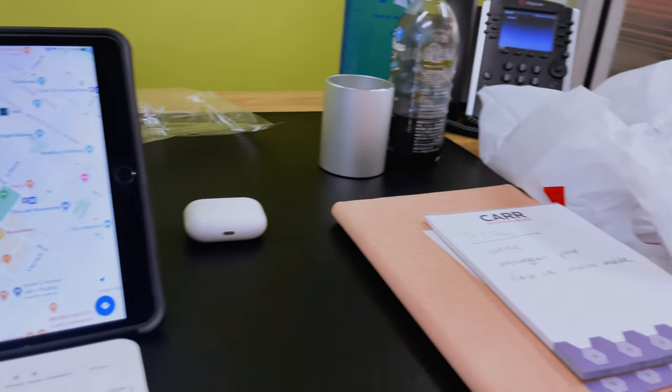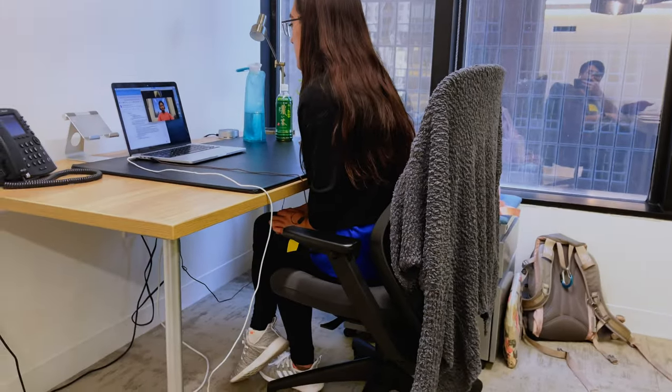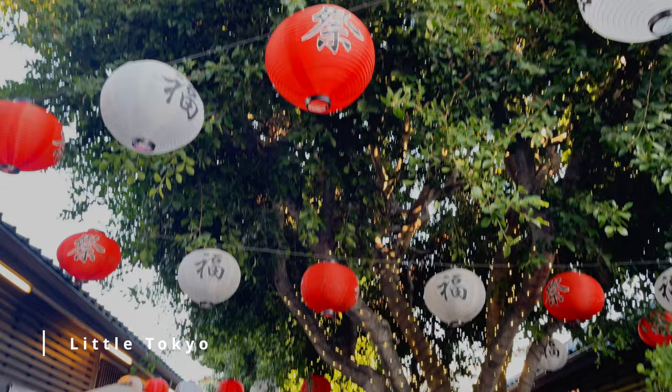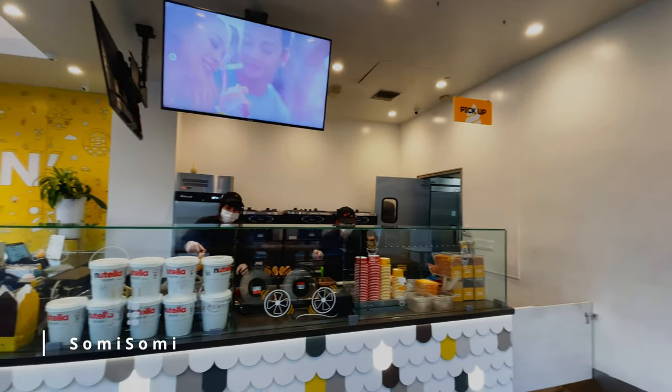On the last day, I took it easy and just relaxed. I spent some time walking around the city and checking out some local shops and restaurants. I treated myself to a delicious sushi lunch at Sugarfish. After that, we dropped by Little Tokyo and we got some somi-somi to wrap up the day.